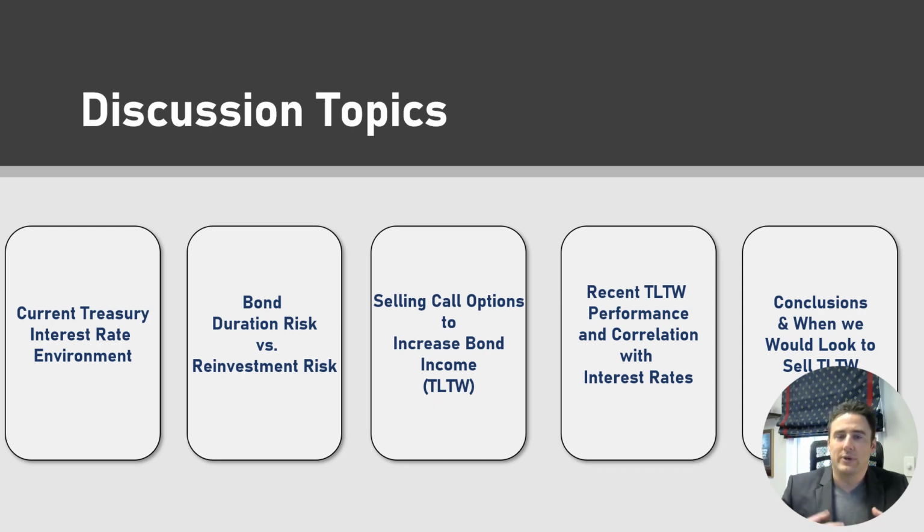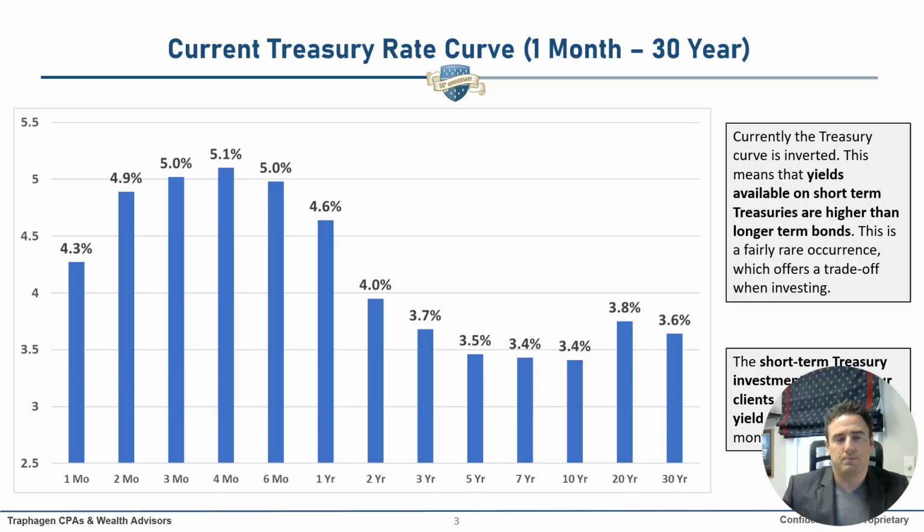Third, we'll actually go into the ETF or the strategy that we have purchased for most investors, called TLTW is the ticker. And that's a combination of owning bonds and then selling monthly call options on those bonds. We'll look at recent performance of the strategy, and then we'll also look how it relates to interest rates through time. And then lastly, we'll look at some conclusions from this strategy, and then when we would possibly look to sell it sometime down the road.